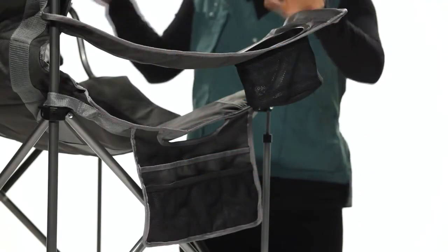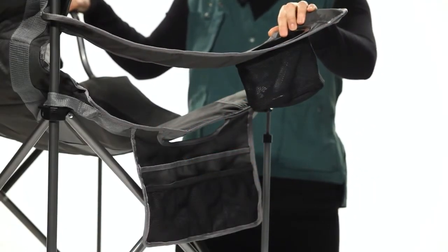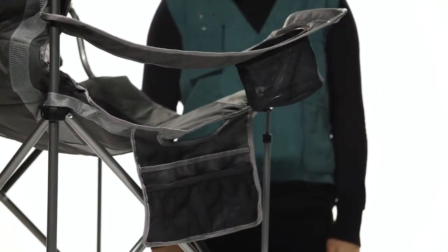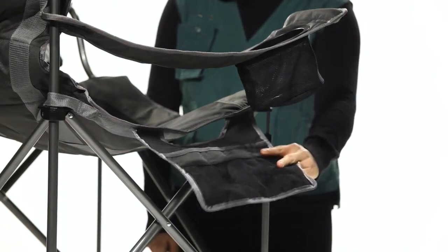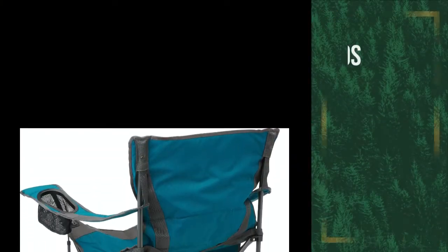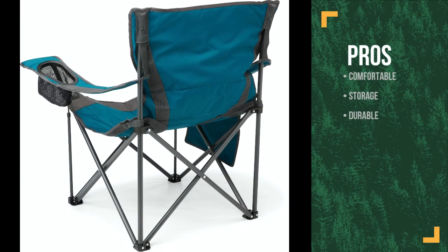It also features cup holders on both armrests that are large enough to hold most bottles and cups. The side pocket comes in useful to store your books or other camping equipment. The chair weighs 10 pounds, so is not suitable for backpacking, but is ideal for car camping or trips to the beach. The pros are: it's comfort-focused with an X-shaped webbing system that makes it really comfy.